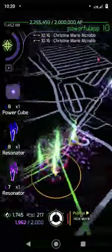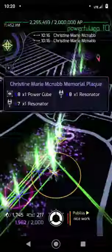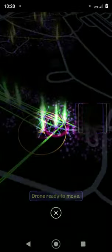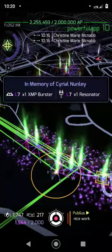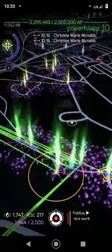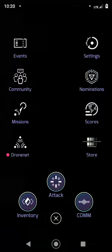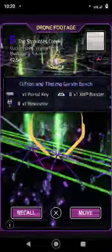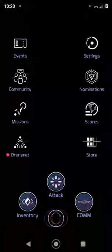XM reserves. 91% power key. Resonating. Hacking. Unsuccessful. Cooldown active. 20 seconds remaining. XM reserves 85%. Less time for waiting. Acquired. Let me zoom in a little bit. Oops. Nope. Right here. There you go. Acquired. Portal key. Oh, my drone's ready. Ready to be moved. XM reserves 81%.